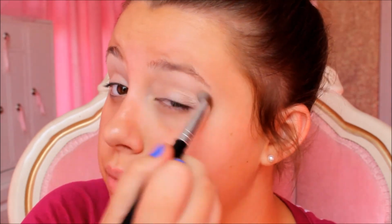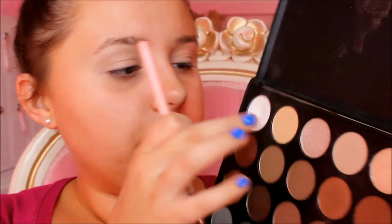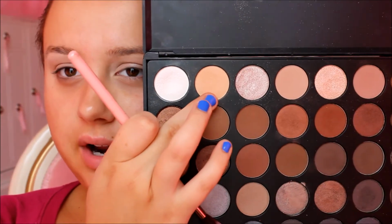And this shadow does have a little bit of shimmer in it, which I think normally she uses like a matte bone color, but for me this will do because it's just going on as a base. I'm just doing a really light layer of it. So the first shade I'm going to pick up is this really light peach shade right here, and I'm going to just put that all in my crease as my first transition color, and I'm using my Luxie 205 tapered blending brush for this.